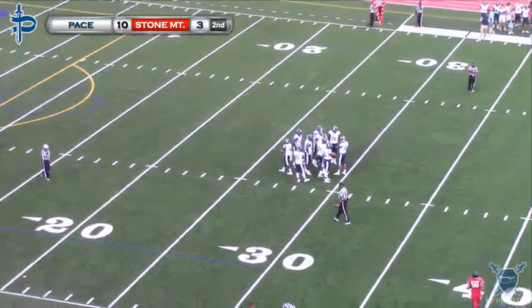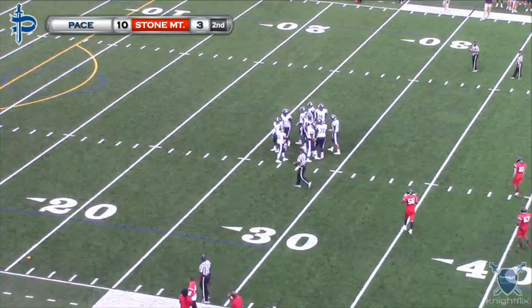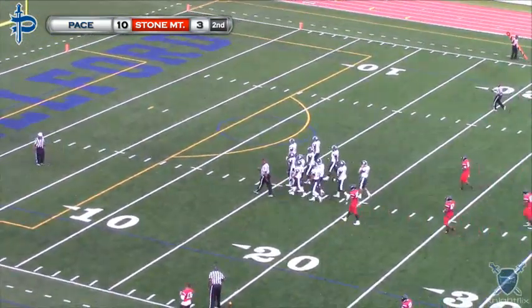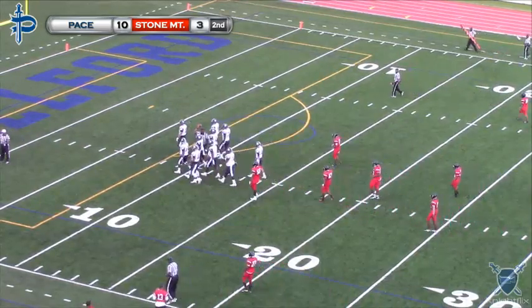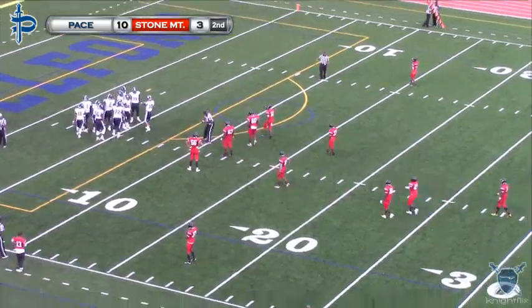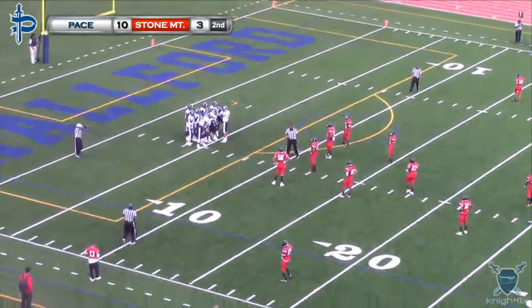Blocking penalty on the Knights, back 15 yards. It's not good, but it's sort of smart. He was coming up on that. Never good to blindside someone, but it stops Stone Mountain from picking up that football. Now the Knights will take over at the 10-yard line.